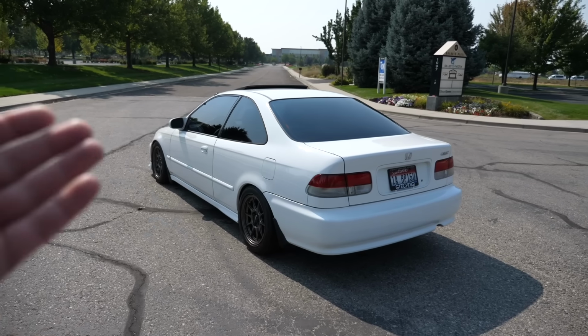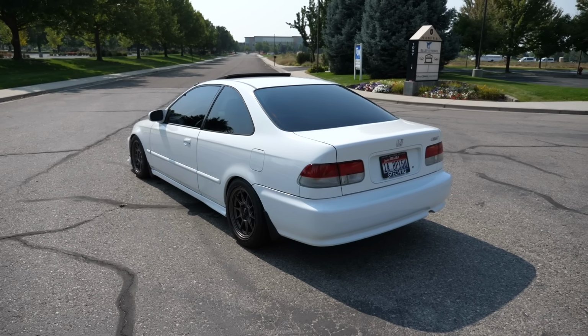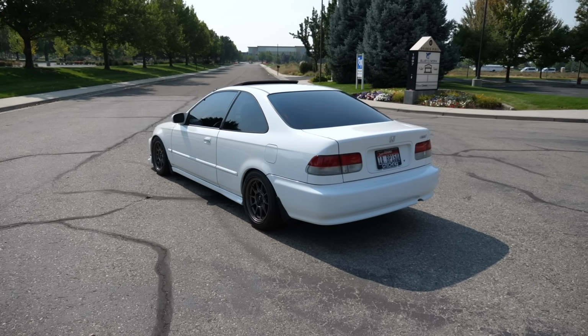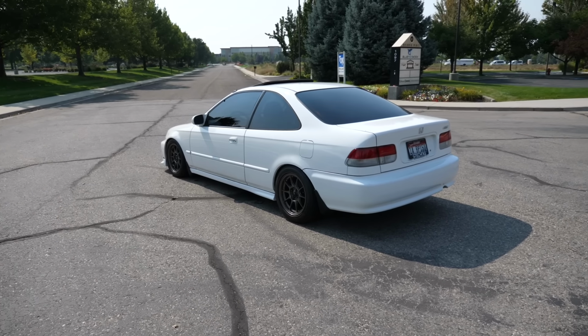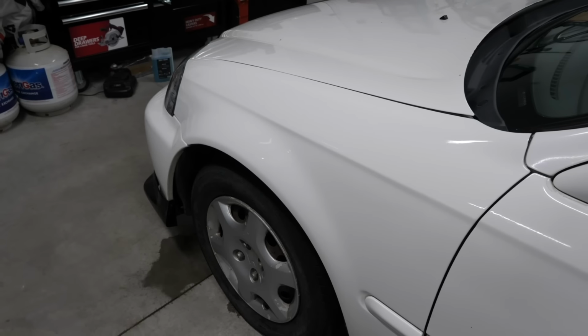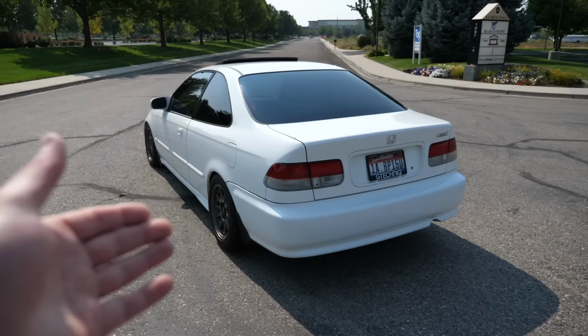Now, after the headlights were restored, it was time for the tedious stuff. The stuff I really don't have fun doing, but I know it's necessary and really makes the car so much cleaner, which was rock chip repair and paintless dent removal. Now, I did happen to film the rock chip repair video where I went through and filled in a lot of them on that fender there as just kind of an example, but ultimately there were rock chips all over this damn car that I had to go through and fill.